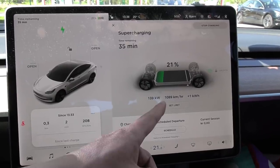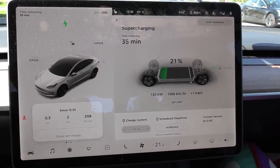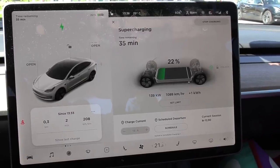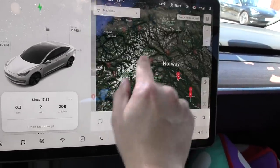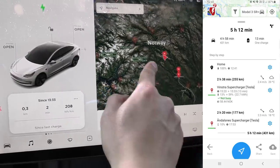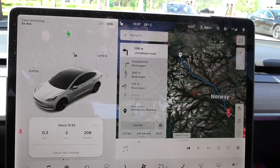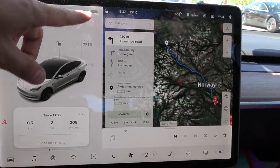Remember guys, this is 50 kilowatt hour net capacity. The whole battery might be less than 60 kilowatt hour, so getting 140 kilowatt in a 60 kilowatt hour battery is actually pretty good. Now the challenge comes that we need to charge. The route planner, by the way, claimed that we will arrive with less juice. I don't know why, I was hammering it pretty hard. We're gonna go over to Åndalsnes. How long does it take to charge here? We only need about 10 minutes of charging, then we're good to go to Åndalsnes.